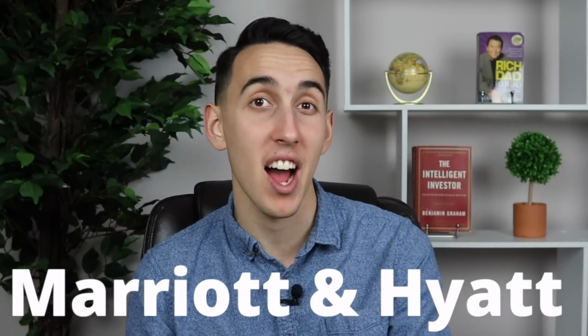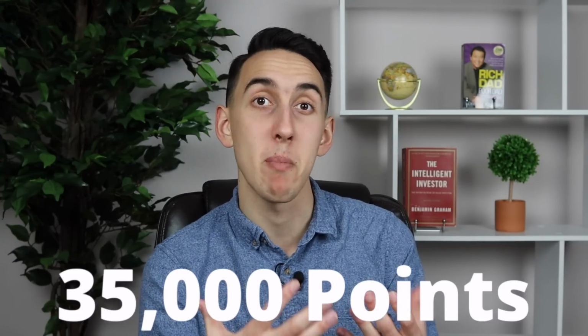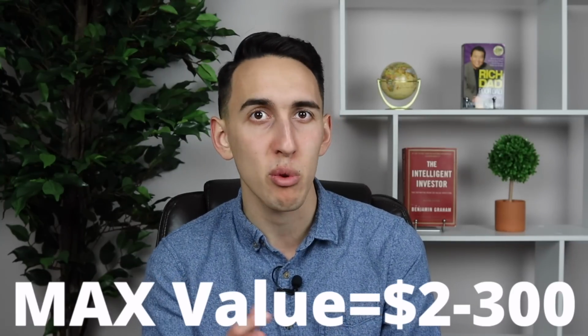So technically, at the same price point, the Marriott and Hyatt credit cards are going to seem like the better options over the Hilton Surpass and Hilton Honors Business cards. But the thing is, the free night certificate on the Marriott Bonvoy Boundless card is capped at up to 35,000 Marriott points, and the free night certificate on the Chase World of Hyatt card is capped at a category 1 through 4 Hyatt property. So in other words, those free night certificates are going to give you a maximum value of like $200 to $300.